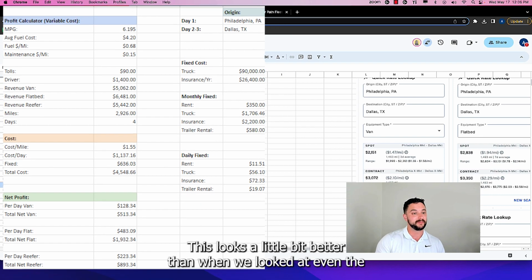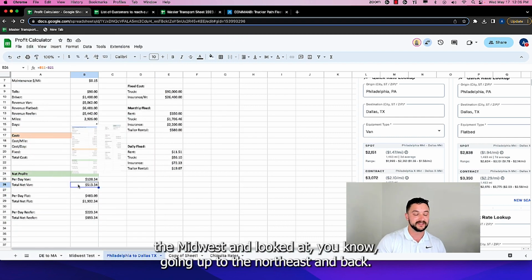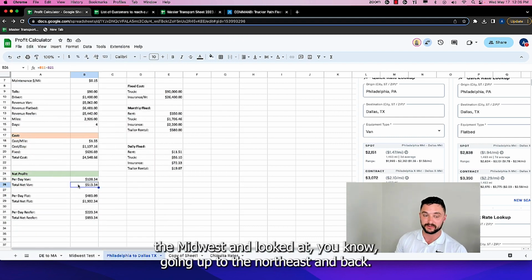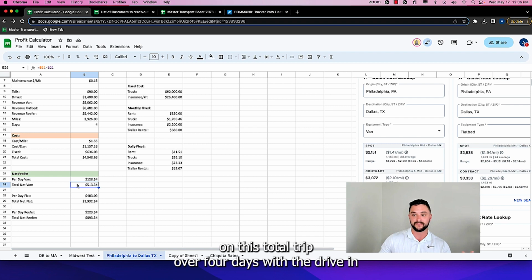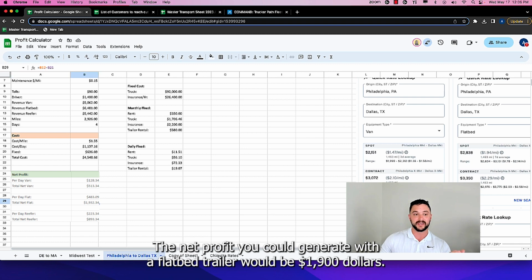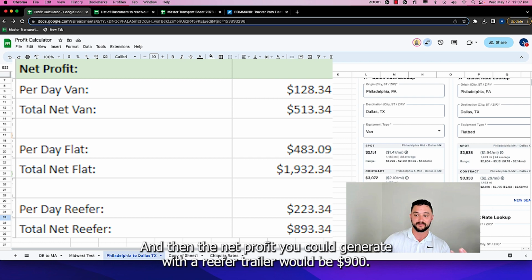This looks a little bit better than when we looked at even the Midwest and looked at going up to the Northeast and back. So the net profit that you could generate on this total trip over 4 days with the drive-in would be $500.13. The net profit you could generate with a flatbed trailer would be $1,900, and then the net profit you could generate with a reefer trailer would be $900, right?